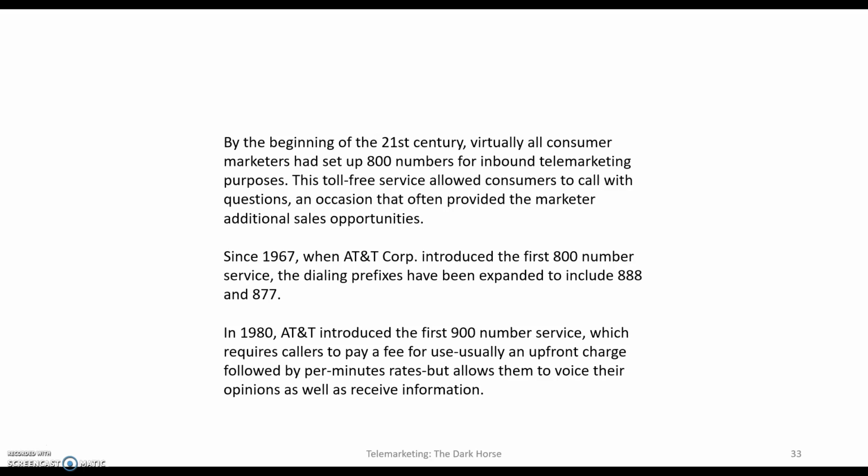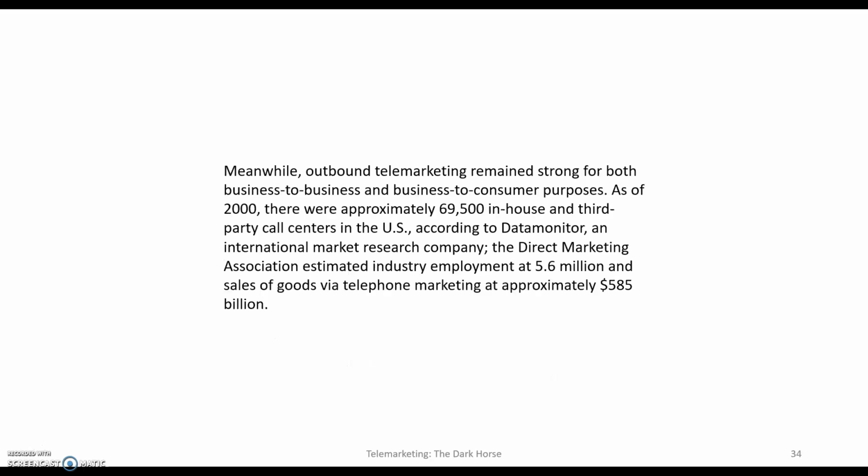The 900 number services, there's some fees for this. The 800 numbers basically were collect calls where the company absorbed the fee automatically. I mean, that's the way they worked. Okay, 900 number a little bit different. Outbound telemarketing, very strong for B2B and B2C.